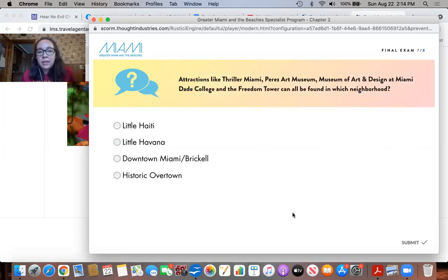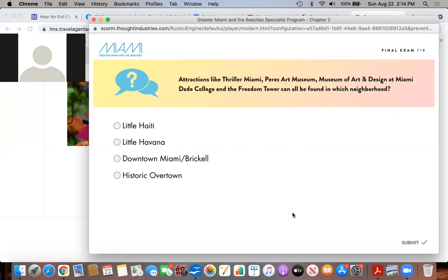Attractions like Thriller Miami, Perez Art Museum, Museum of Art and Design at Miami-Dade College, and the Freedom Tower can all be found in which neighborhood? Little Haiti, Little Havana, Downtown Miami Brickell, or historic Overtown? Downtown. Okay.